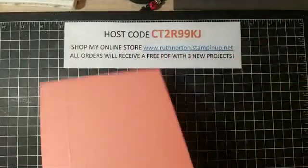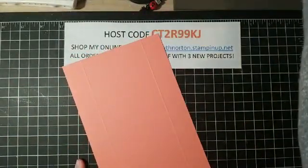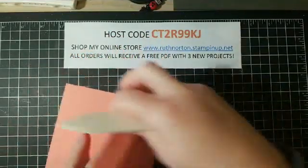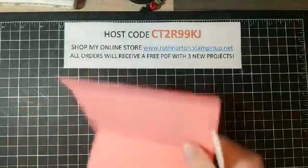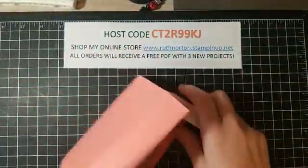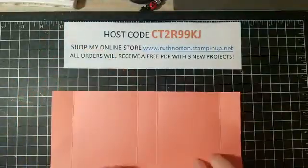I am going to grab my bone folder. Where is my bone folder? I kind of rearranged my desk this week, so things are not where I'm used to them being. I need to get used to things in new places. It's all an adjustment, right?